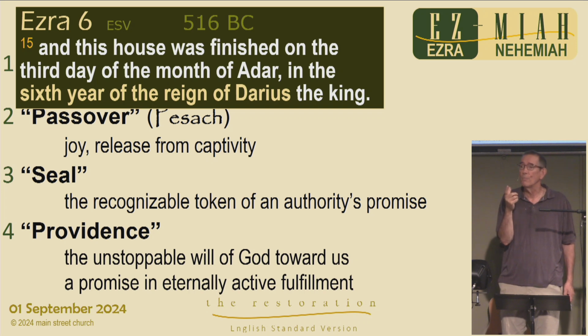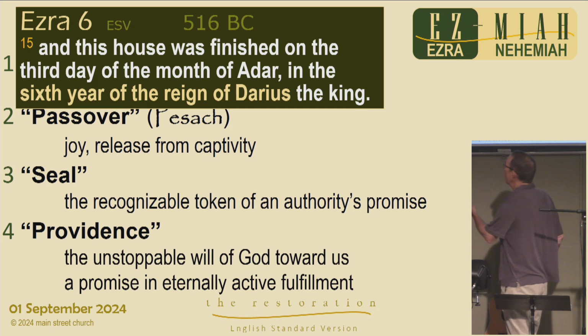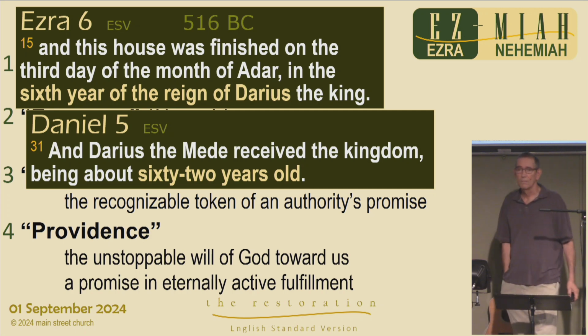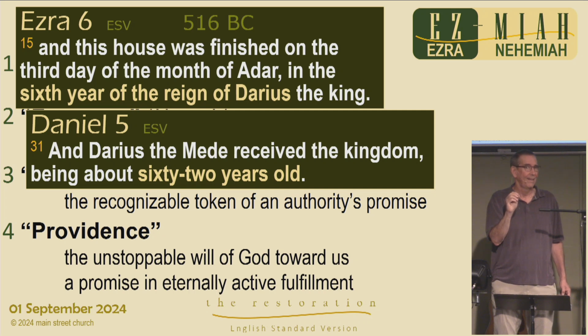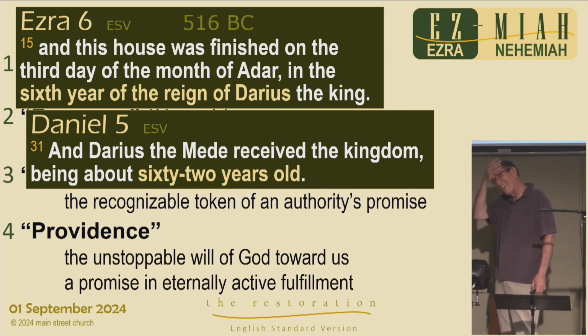Now, if you flip over to the book of Daniel, Daniel was a contemporary of all these events going down. He's living over actually in the Medo-Persian area rather than Jerusalem right now. He writes in Daniel 5, verse 31, Darius the Mede received the kingdom being about 62 years old. So when Darius starts ruling, he's 62. So here's your math. How old was Darius when the temple was finished? 62 plus 6. 68. Okay, 68. Whew, that was hard. I know that was hard.